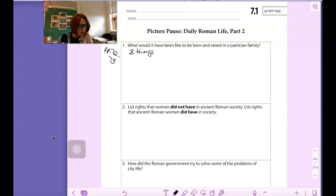Let's imagine that you are a child in a wealthy patrician family. Like most patrician families, you live in a large house known in Latin as domus. The domus has several stories with enough rooms for your large family. Mother, father, children, grandparents, dozens of slaves, and several aunts, uncles, and cousins. It is common to find the family gathered in the atrium, a large open space in the middle of the domus. So the atrium is a large open space.